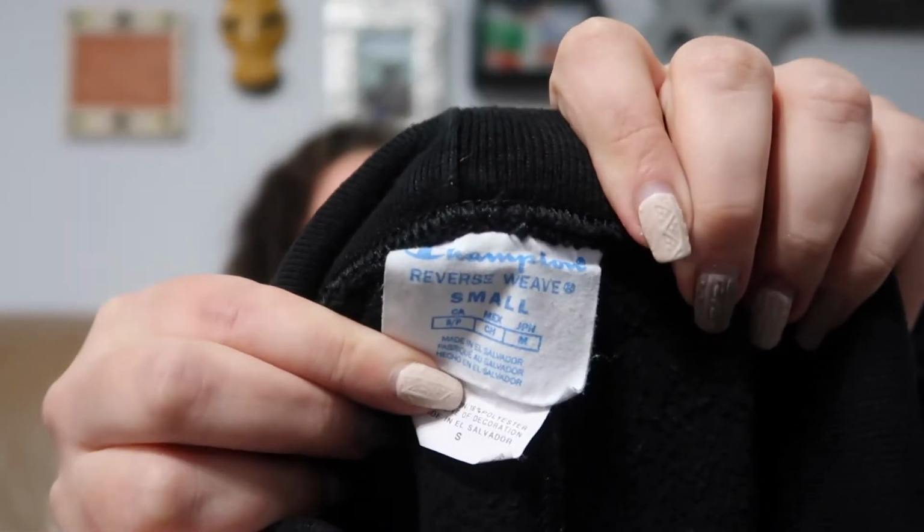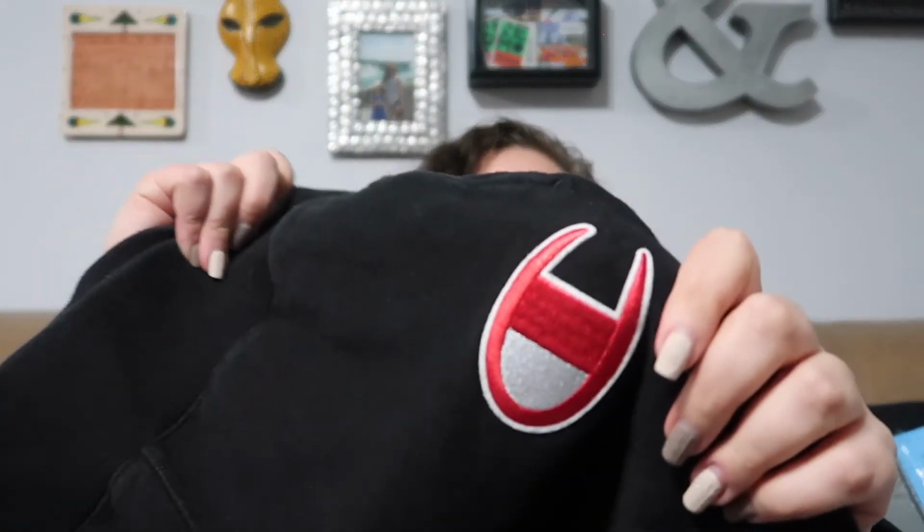These are Champion size small. I don't know if they're men's or women's. They were in the women's section, but that doesn't mean anything because I just sold a pair this week that were in the women's section and they were definitely men's. But these are the reverse weave, which is a little more popular than just the regular Champion. Like I said, size small, and they are a black jogger. They're pretty much identical to the ones I just sold, except the Champion patch is red instead of black.